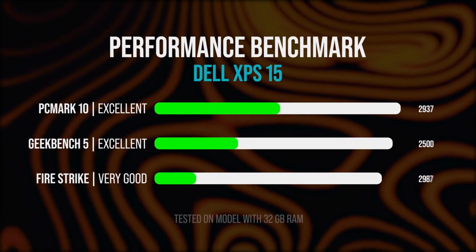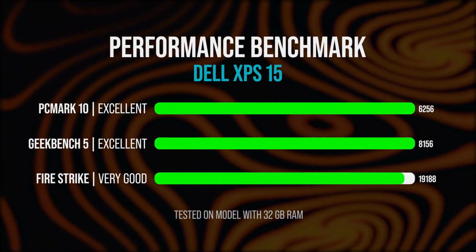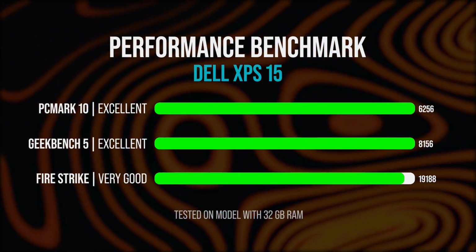Equipped with up to 32GB of RAM, its CPU and GPU should give you smooth performance on web browsers with many tabs, Microsoft Office programs, and Photoshop for 4K designs.